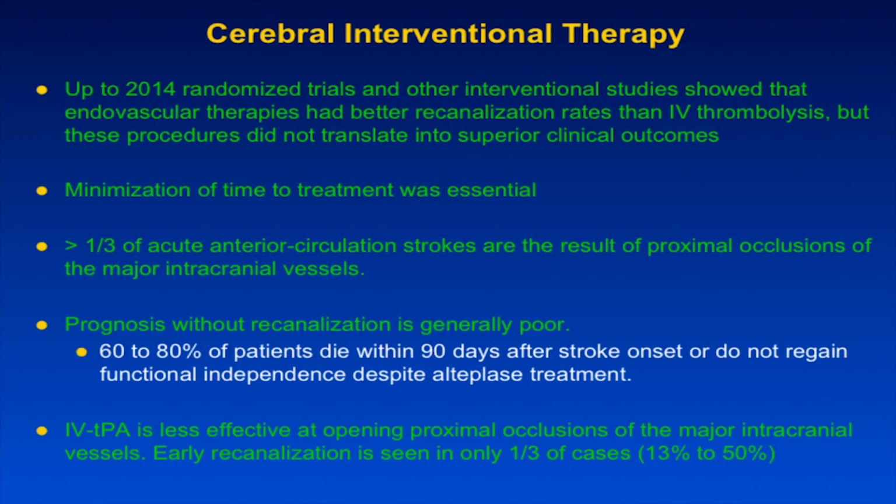Now, bear in mind that about 1/3 of the acute anterior circulation strokes are the result of occlusion of a big artery, that is the internal carotid artery or the first segment of the middle cerebral artery. And these are arteries that are responsible for a large territory of the brain tissue and tend to be large clots. And what we know is that if you do nothing, in general, these strokes have very poor prognosis with mortalities or severe disabilities in the 70 to 80% rate.